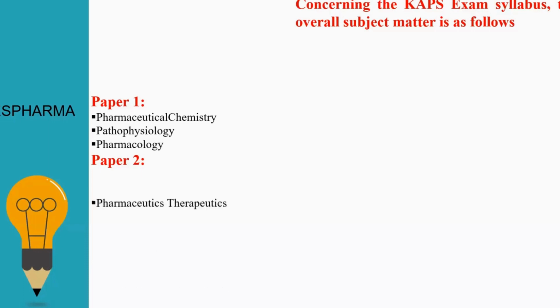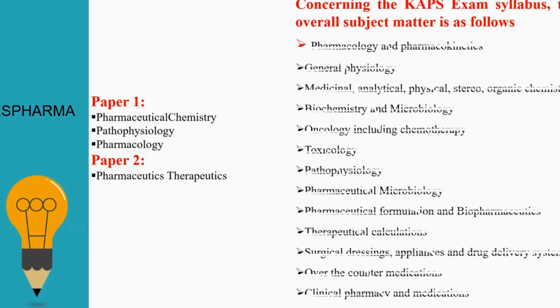And paper two consists of pharmaceutics and therapeutics. So it covers pharmacology and pharmacokinetics. All the subjects are here as bullet points: pharmacology, pharmacokinetics, general physiology, medicinal and analytical pharmaceutics, biochemistry, and microbiology. It is all condensed. There are also subjects related to toxicology, pathophysiology, microbiology, pharmaceutics, formulation and biopharmaceutics, and therapeutic calculations. Calculations will be about 15 to 20 questions, depending on the person as well, I think.